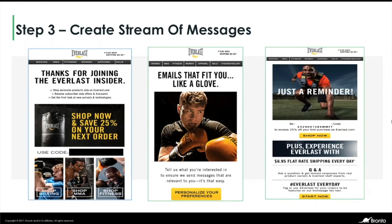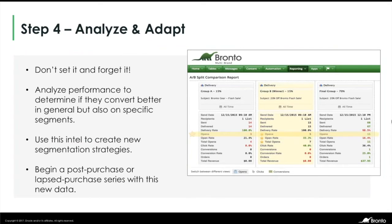So moving on to step 4, this is actually the other favorite part of mine, which is analyzing and adapting. A welcome series should not be a set it and forget it kind of thing. You want to constantly be tweaking it, updating it, looking at the results of what you've been sending and trying new things and testing. You definitely need to analyze performance of the welcome messages and determine if they convert better in general or maybe in particular segments. And then you can use this intelligence again to create new improved segmentation strategies, or take that data to begin a post-purchase or lapse purchase series with this new data.